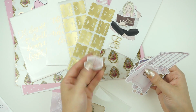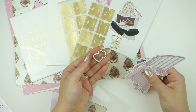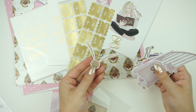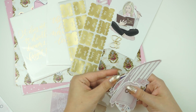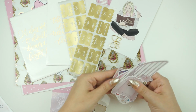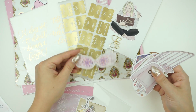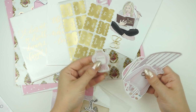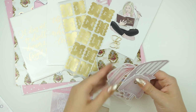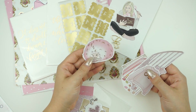A teacup with saucer with hearts on it. You have a little chocolate frog. Another chocolate frog. You have a little snitch. A time turner. You have a feather or quibbler, little glasses, and a teapot, chocolate frog, the little love potion, a bigger one with little sprinkly bits coming out of it. What is this called?